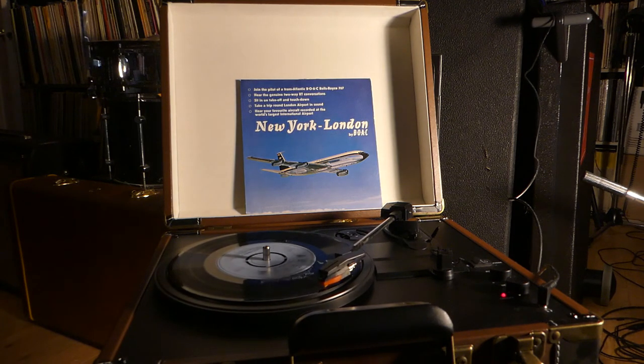You've heard the planes from the outside. Now let's go inside. It's your chance, in fact, to sit right alongside the pilot of a BOAC Rolls-Royce 707. So here we are getting a pilot's eye view of Idlewild Airport, New York. The next voice you'll hear is the captain as he calls Idlewild Ground Control for taxi clearance. As we taxi to the takeoff position, the pilot is standing by to receive airways clearance to London Airport, Heathrow.